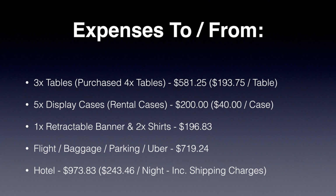So for me purchasing 4 tables, using 3 tables cost me $581.25, which comes out to $193.75 per table. I believe one table at one of the Collecticon events cost $225, and that cost is for the entire weekend. So you do save a little bit of money by purchasing additional tables, but really there's not much of a savings there.